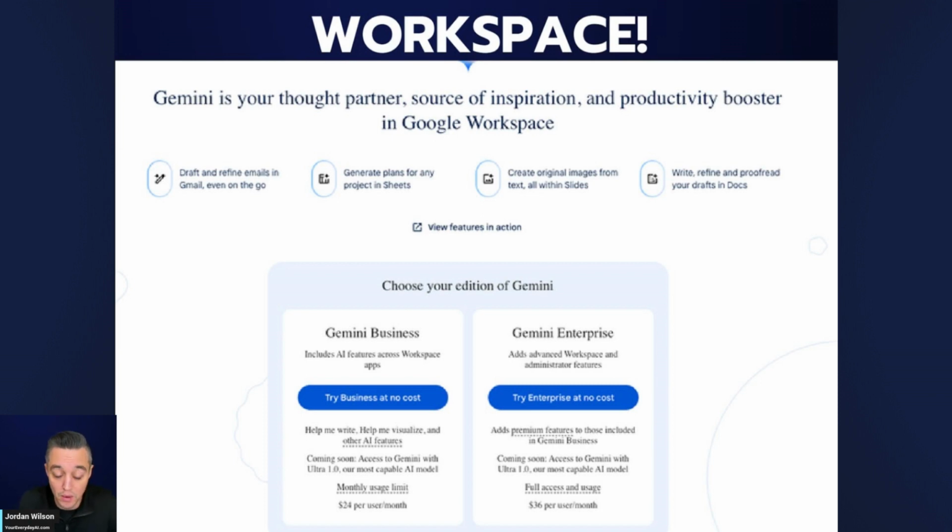I'm like, bet we're good. It's all fixed, right? So if you log on to your Google Gemini now, if you have a Google Workspace account, you might see something like this, and you see these options where it says, "Hey, now Gemini can be your productivity booster in Google Workspace." So you have these different options now. It says choose your edition of Gemini, Gemini Business or Gemini Enterprise.